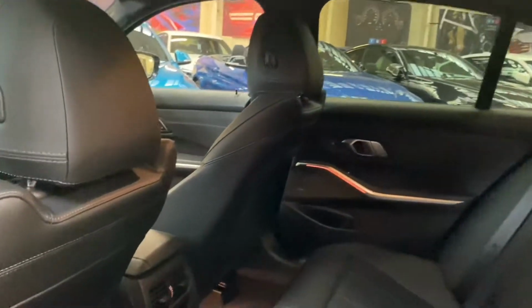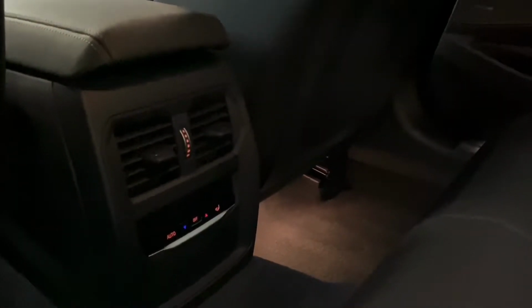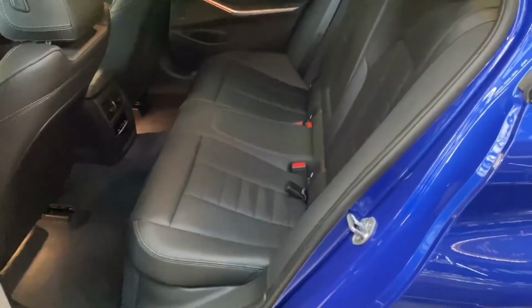You now get the digital adjustment and digital display for rear passengers climate, and as you can see there, that's all exceptionally clean and tidy.